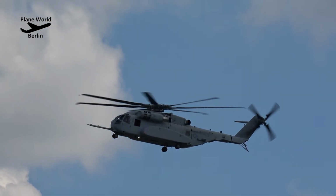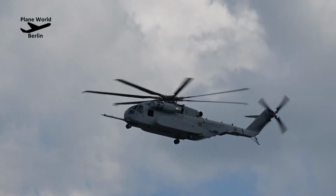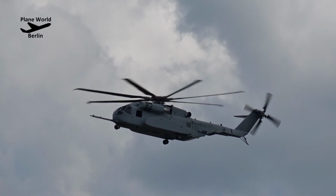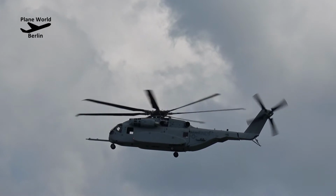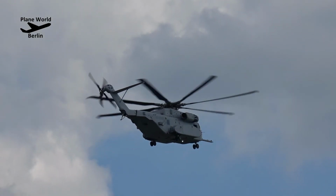All of the components of the CH-53K have been designed from the ground up to work holistically to increase power and efficiency while decreasing maintenance. While it may look like its predecessor, it has been completely redesigned to meet the challenges of 21st century missions.